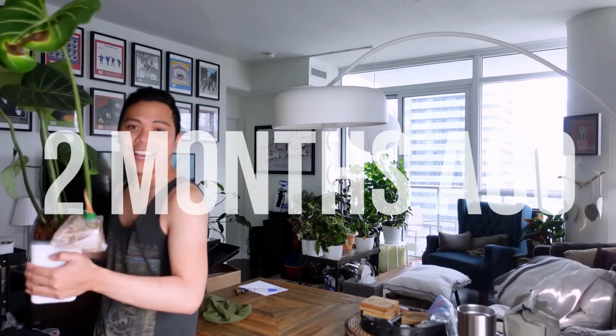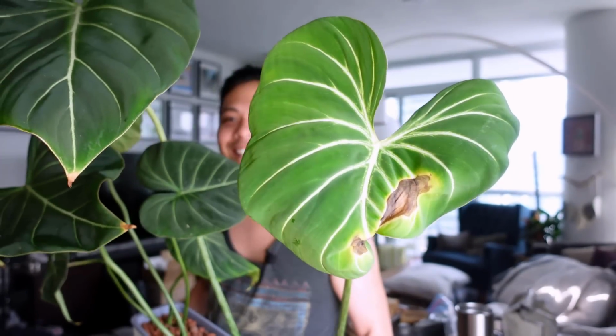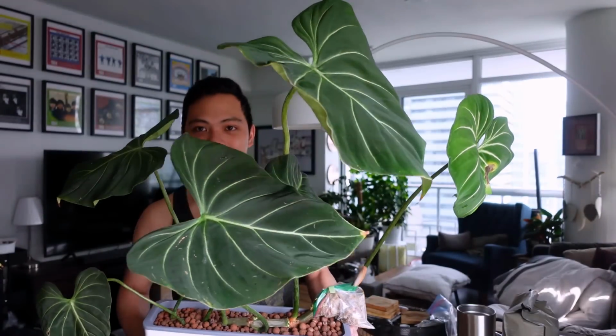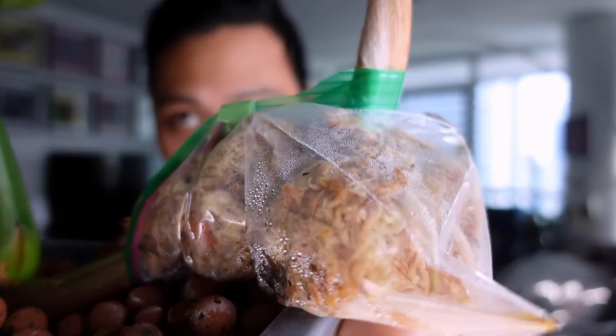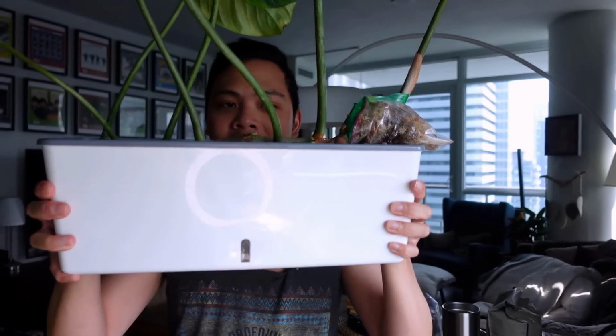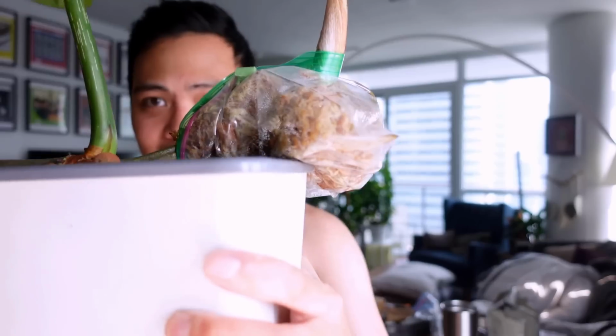And I guess I'll insert a clip from that video right over here. And then I'll show you what she's doing right now. Oh, it's so sad. But this is the rest of the plant. And you could see that I wrapped it in sphagnum moss. I don't know if you could see any roots. I am not gonna get a longer pot. I think this is a 17-inch pot. But I think I'm gonna have to chop her. I think I'm gonna chop her right here.